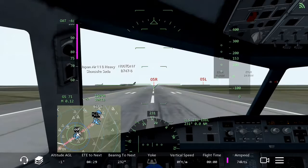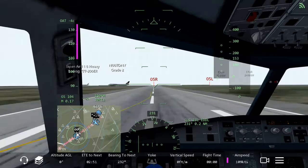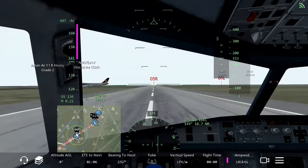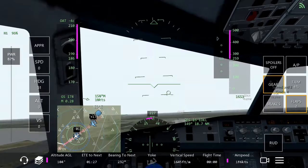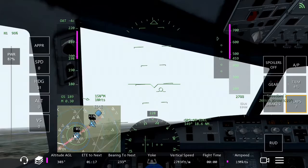Thrust is all set. 80 knots, checked. V1, rotate, V2. Positive rate. Gear up. And we have auto thrust on.